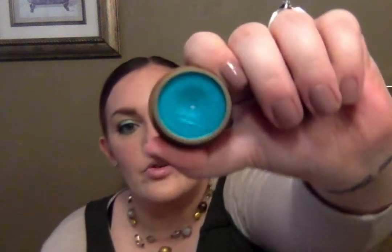Oh, no. I have 2 more eyeshadows. This one is my Steve Laurent eyeshadow in Sea Green.